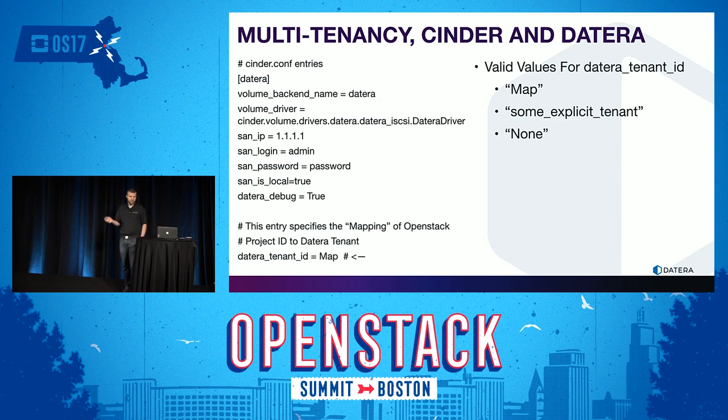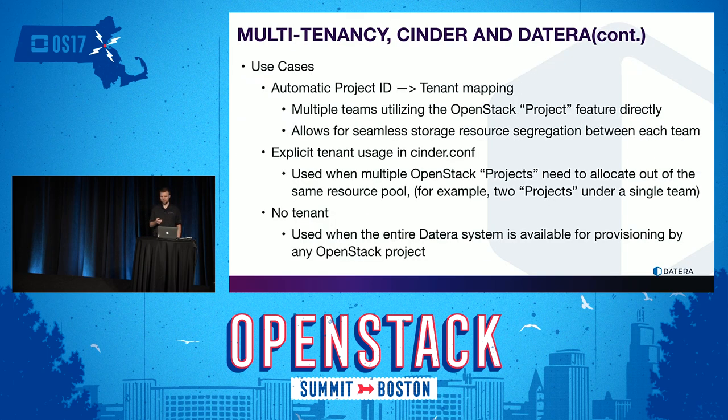So this is the feature that I put into the Datera Cinder driver that I'd like to tell you about today. Valid values for this cinder.conf option are map, some explicit tenant, so just insert an explicit tenant that you've created on the backend, or you can use none, in which case the root tenant would be used. So we have three distinct ways to use it.